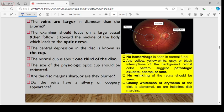Look at the veins. The veins are larger in diameter than the arteries. The examiner should focus on a large vessel, then follow it towards the middle of the body, which leads to the optic nerve. The central depression in the disc is known as the cup. The normal cup should be about 1/3 of the disc.